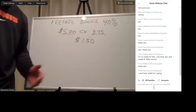And here's the big one you've got to hear. 10% of all CV from purchases from direct sales also goes into your binary. So remember, everybody has two teams. One team on the left, one team on the right. So when a customer goes to your site and makes a purchase, you get 40% of whatever amount they purchase.